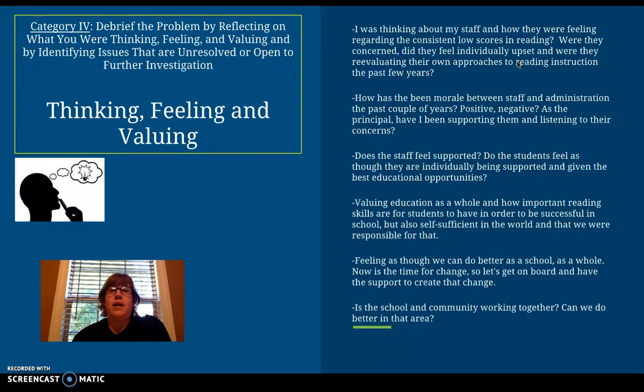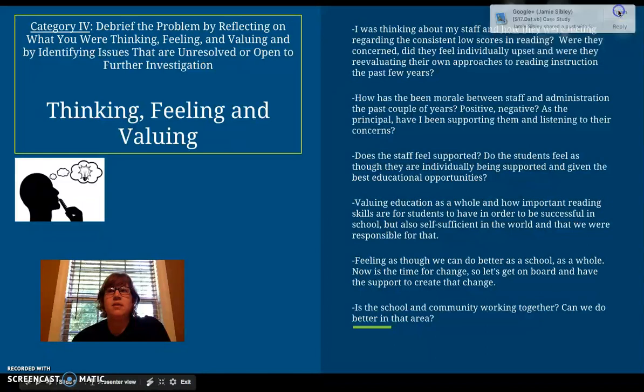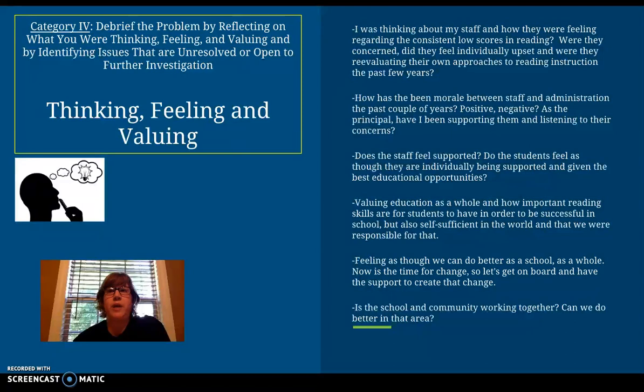When going over this case study, there were a lot of different things that I was feeling, valuing, and thinking over. I was thinking about my staff and how they were feeling regarding the consistent low scores in reading. Were they concerned? Did they feel individually upset? Were they reevaluating their own approaches to reading instruction? How has the morale been between staff and administration the past couple of years? Positive, negative? As the principal, have I been supporting them and listening to their concerns? Does the staff feel supported? Do the students feel as though they were individually being supported and given the best educational opportunities?